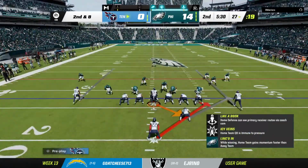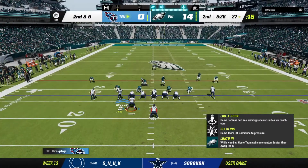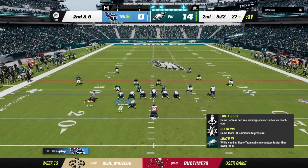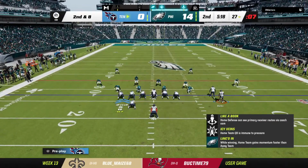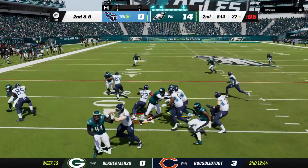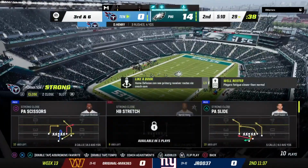The last run good for 2. Here's 2nd and 8. They'll send a receiver in motion to the right. Second down, they go again with Henry. Just a couple on the ground there. That's going to bring up 3rd and about 6.